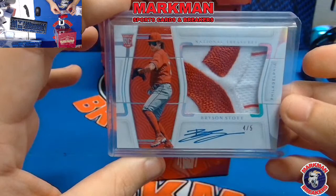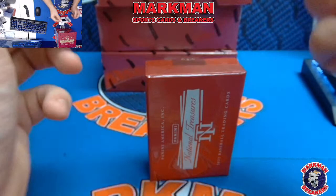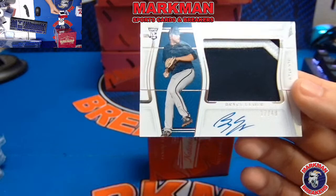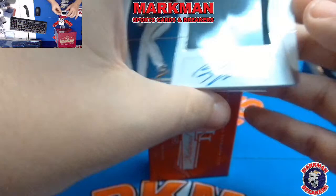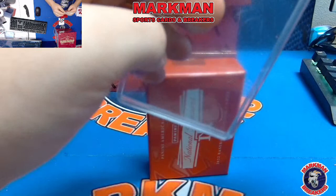Four of five. Next up, we have Bryce Elder, RPA to 49. Beautiful. Another nice patch, man. 17 of 49 going to the Braves. There we go. For Mr. Elder. Going to the Atlanta Braves. Very nice.